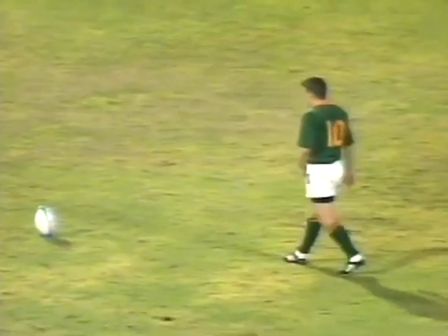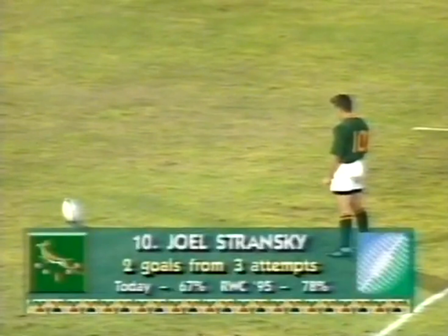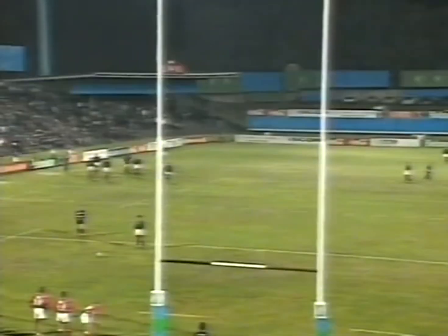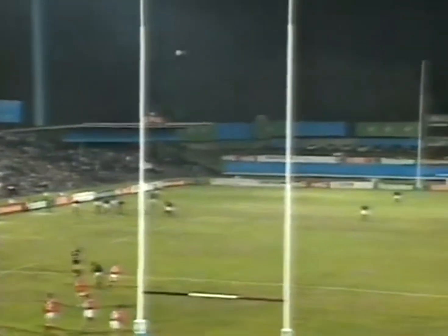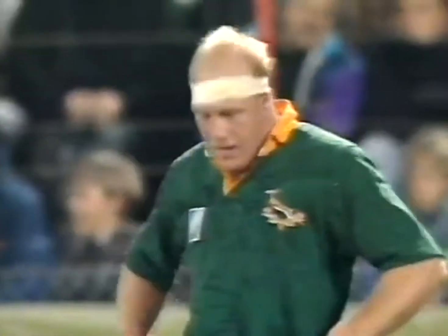Pleasure for Joel Stransky. He's in quite close. 15 points without reply. Will it be 17? Up there with the 75%ers is Joel Stransky. That's a good kick from him. The conversion of both tries of Adrian Richter.